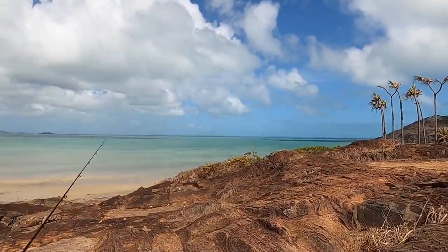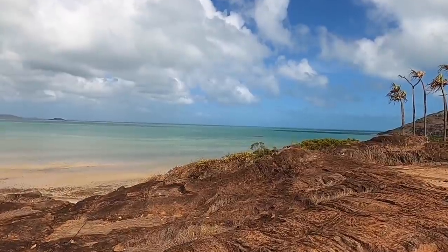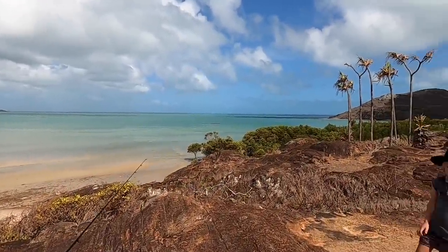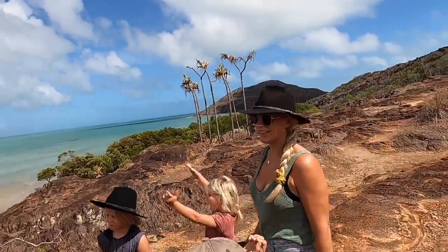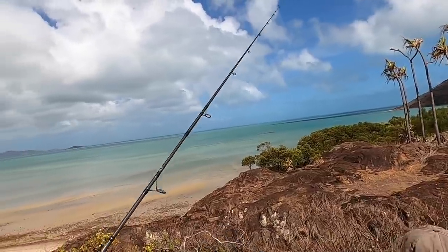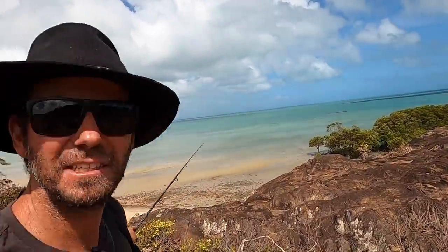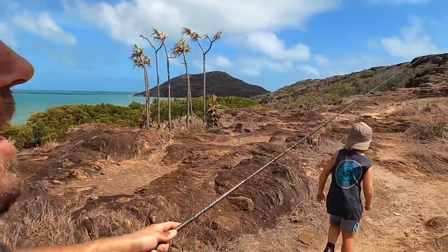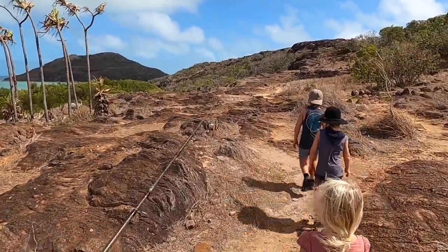Hello. So it's sort of half tide at the moment. Look at the colours of the water. So pretty. That is so amazing. So where we gotta walk to, if it's full low tide, you can actually walk the sand all the way around the bottom, but the tip is pretty much straight out there looking at that island. So you walk up and over these rocky outcrops. Like I said, doesn't take long.